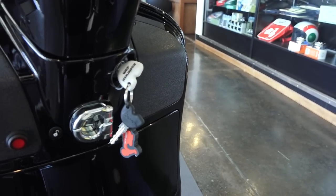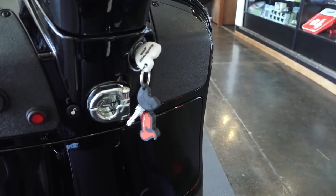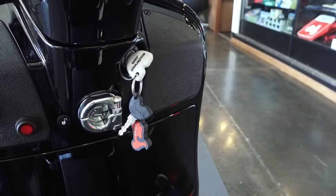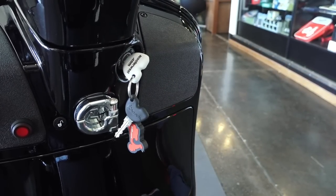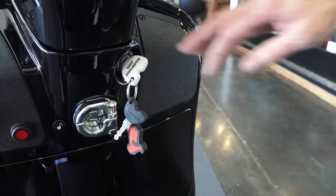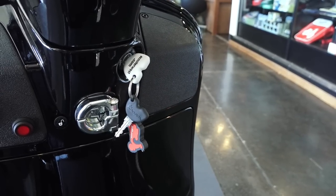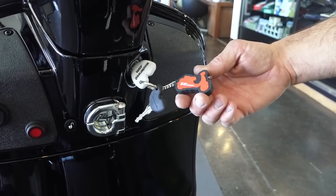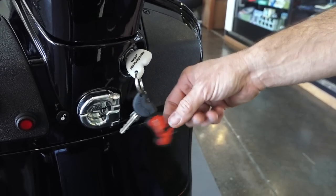Oftentimes the original Vespa rubber key, as it wears, will start looking pretty dirty, and sometimes the keyhole will be pulled out, and we sell this key cover that will cover up your ugly looking key and give it a new look. You've got to keep in mind these original immobilizer keys are quite expensive, so they're worth protecting and keeping for the life of the scooter. Also threw in the cool little keychain. A little light in there. I think the part number on this is KC34.